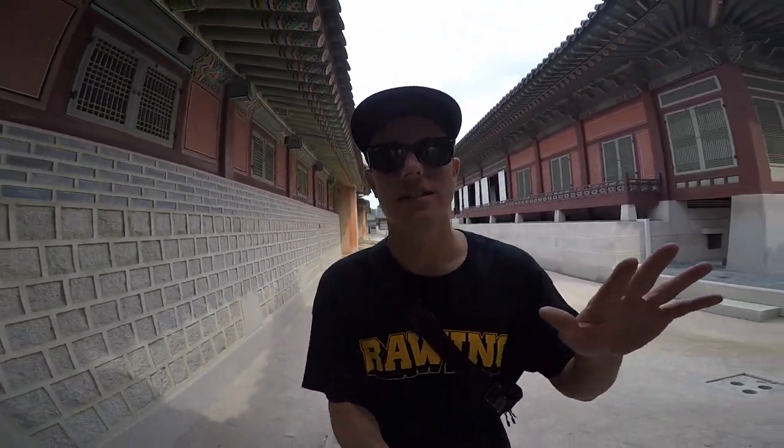The place being so big, I mean, there's so many little pockets, and it's quite easy to lose your bearings of exactly where you are. But it's so beautiful, you could just get lost wandering around in here.